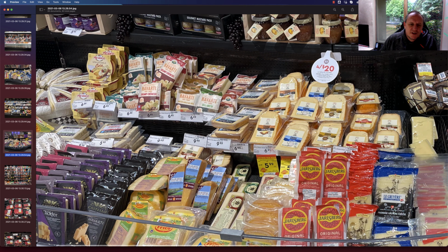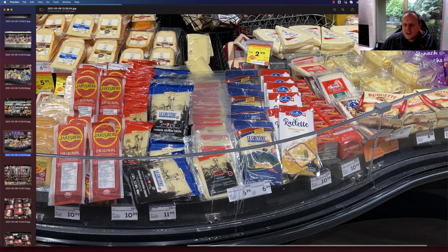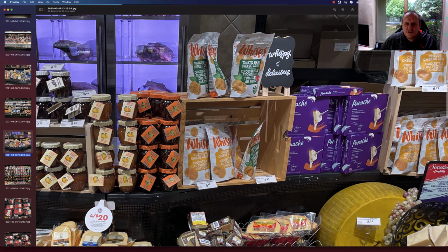Havarti, $6.49 for a piece, $6.99, $10, $11, $6.99. I wouldn't know how these compare because I actually don't know what most of these cheeses are.